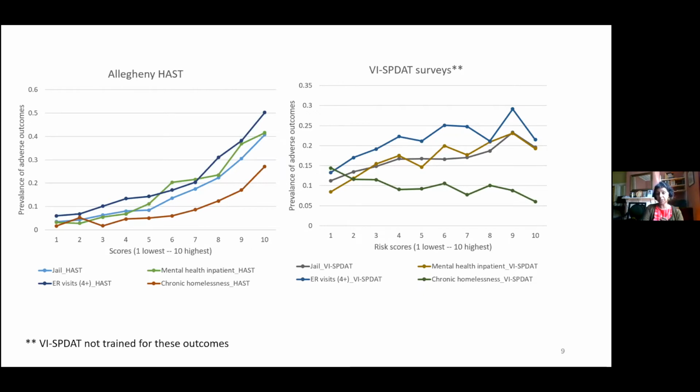There is a slight upward trajectory in 4 or more ER visits. There's certainly a slight upward trajectory in having been in hospital for a mental health inpatient stay or a jail stay, but it's certainly not as highly predictive of those risk factors as the HAST tool. Now I've got to be careful here, because when you read the literature and the evidence for the VI-SPDAT, we would probably not expect this to be the case. For one thing, the VI-SPDAT wasn't built for the counties that it was being applied to. Two, it was never meant to predict these ranges of adversities. However, one of the things that the VI-SPDAT was supposed to be predictive of is future death.